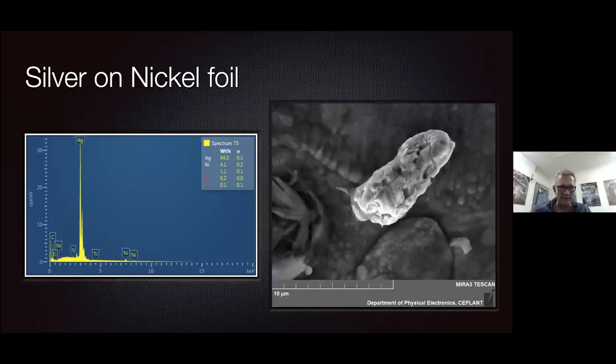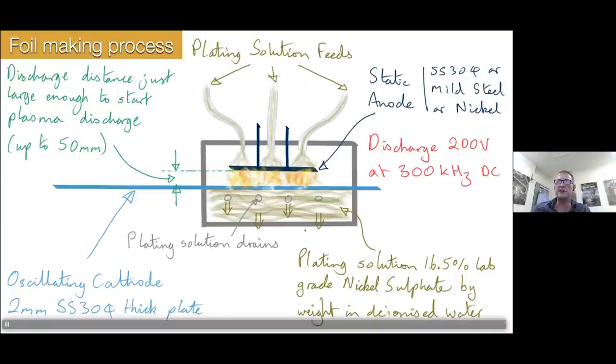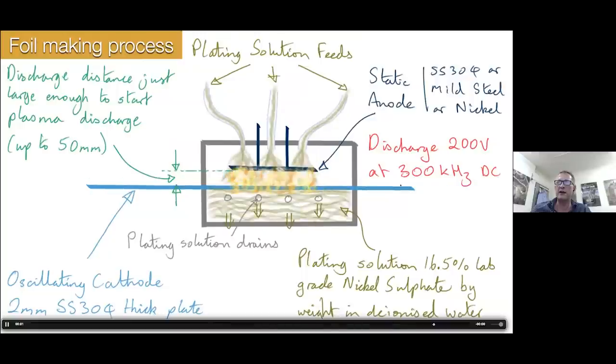Now, what was he doing? This is the actual reactor to maybe give you a better idea of what's going on. So you've got the metal going backwards and forwards. This is vibrated with your thing here. He has a discharge of 200 volts, and it was at 300 kilohertz. Okay, so not only was he doing plasma flow discharge like the Moscow Nuclear Physics Laboratory, producing those large plasmoids, he was also using ultrasonics.